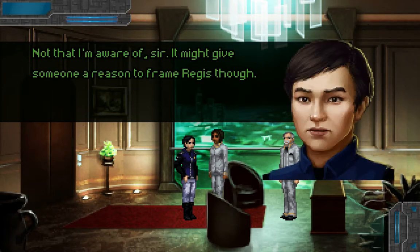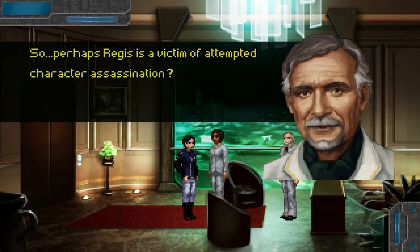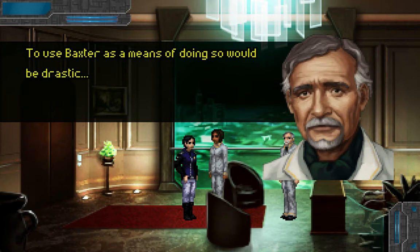It might give someone a reason to frame Regis, though. Especially if they thought that we were getting too close. So, perhaps Regis is a victim of attempted character assassination. To use Baxter as a means of doing so would be drastic.